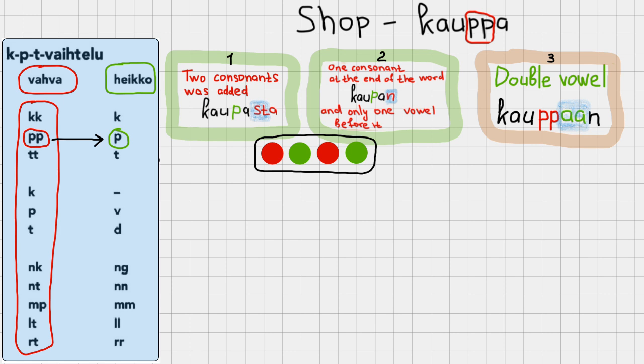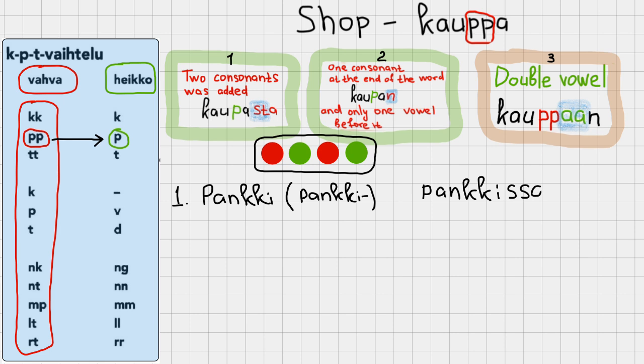Great. So now let's take some practice. Exercise number 1, we will take the word pankki, which means bank. Every word has the base and the ending. Before we conjugate, we have to define the base. So for the word pankki, the base is the same, pankki. Let's say in the bank, pankki. And we have to add sa, which means missä, where: pankissa.